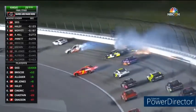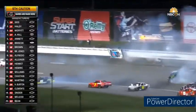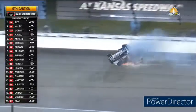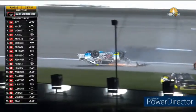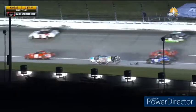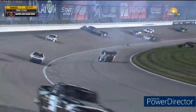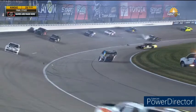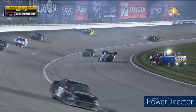That's it. Oh, and around goes a 7, hard into the outside wall. Buddy, hang on, hang on. On the apron, the 21 of Anthony Alfredo was into the wall hard. He's upside down, sliding through 1 and 2. Looks like the 18 back there of Riley Herbst also involved. AMR safety crew will get to Anthony Alfredo quickly here.